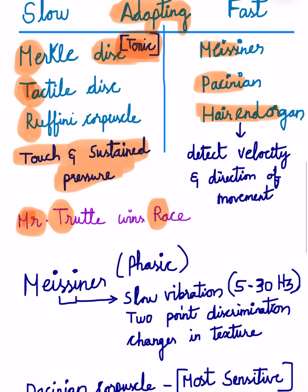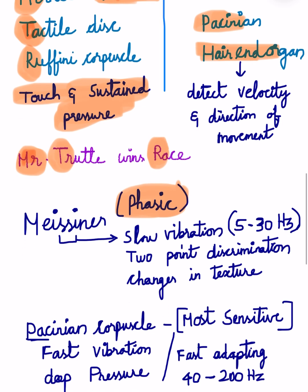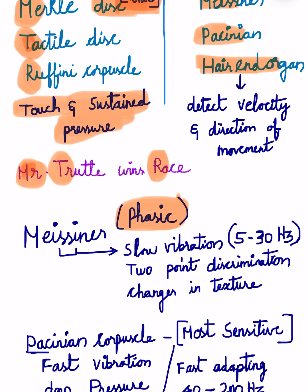Whereas the Meissner's corpuscle is a phasic receptor. Phasic receptor means it produces a response fast, so it's a fast adapting receptor. Phasic receptor means fast adapting receptor, and they undergo adaptation. Adaptation means when the stimulus is given for a longer duration of time, at a point it doesn't produce any response. These are called the phasic receptors. The tonic receptor is the Merkel's disc, the phasic receptor is the Meissner's corpuscle. The sensations sensed by the Meissner's corpuscles are slow vibration, 2-point discrimination, and changes in the texture.